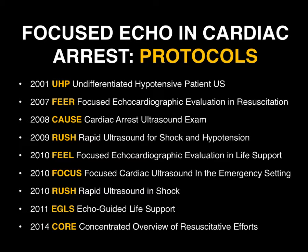And so you have the FEAR, the CAUSE by Hernandez, the RUSH, the FEEL, and the FEAR by Breakowitz, German. The RUSH protocol described in part by Scott Weingart, Brett Nelson from our team. The EGLS described in Canada, the CORE. All these protocols are intended to be deployed for patients with either cardiac arrest or shock in undifferentiated hypertension.